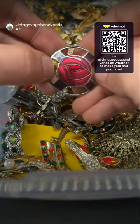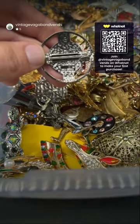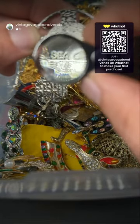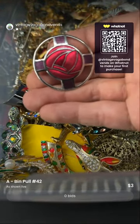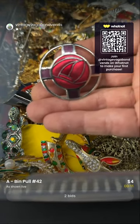Alrighty. Cloisonné enamel. Beautiful floral brooch. And this one is Mark something. Sea gems. So Mark Sea gems. Beautiful cloisonné enamel floral brooch. $3 start. 15 seconds. Sudden death. Leck taking over the lead.